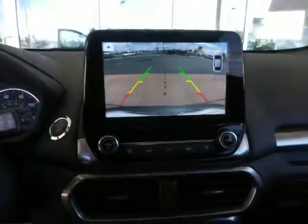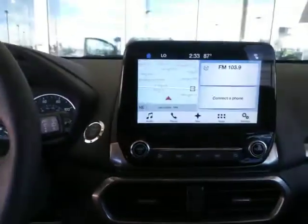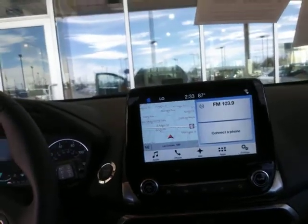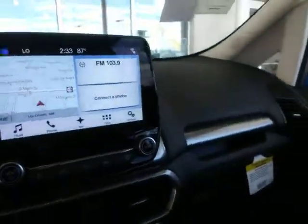It gives you a nice view, and I think they said it's a 10-inch screen. I don't know. Pretty soon we're just going to have 22-inch screens in the cars. Right at that point, might as well just watch TV. This one comes with a sunroof. It's pretty nice. All right, little luxury to it, and these seats are not really uncomfortable.